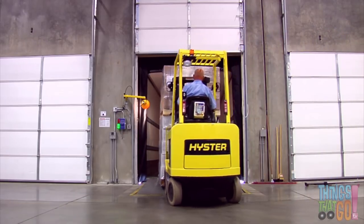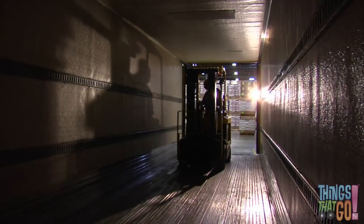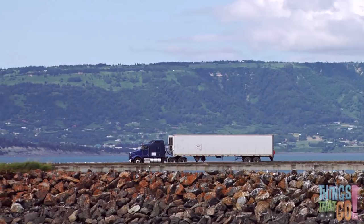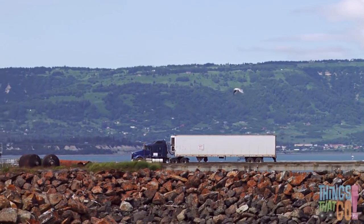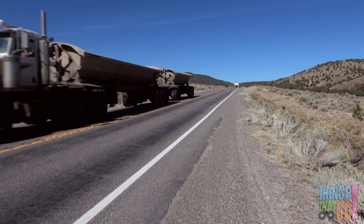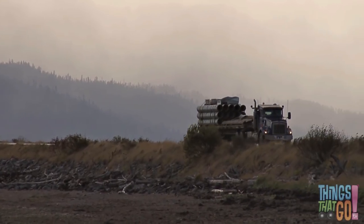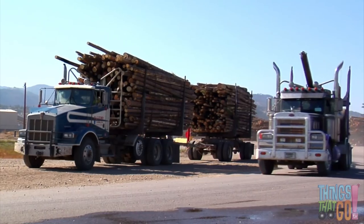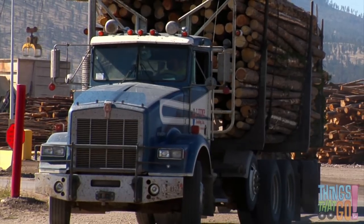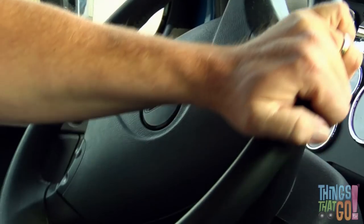Here's a small forklift loading the inside of a trailer with boxes. Here is another semi-trailer leaving a wharf. It's full of fresh fish. Semi-trailers drive all over the countryside, past mountains, across grassy plains, and over levees. They deliver their goods along the way. These trucks are at a sawmill. And this semi-trailer has been loaded with tree logs. The driver sits very high when controlling the truck.